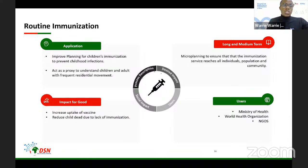Then we also use data for routine immunization, which I mentioned. With data like electrification data, planning can understand where we have more power and good power, so you can plan for vaccination and the immunization process.